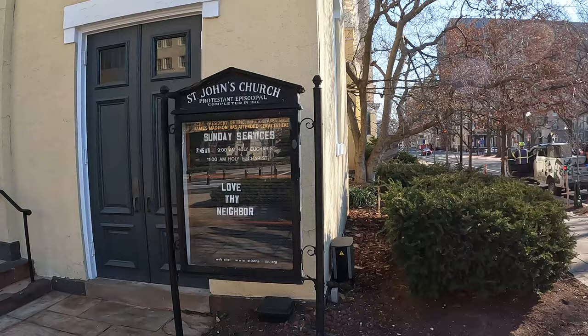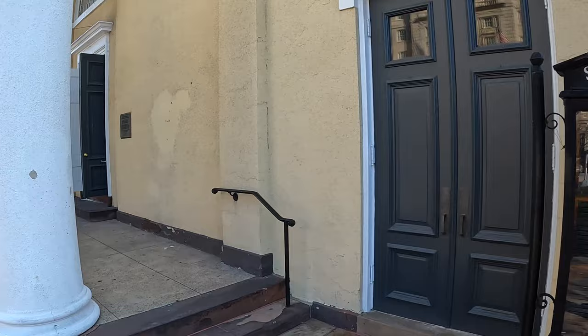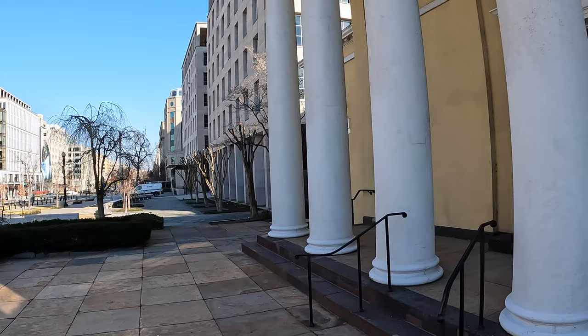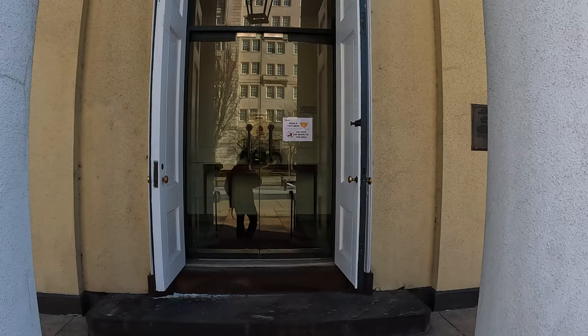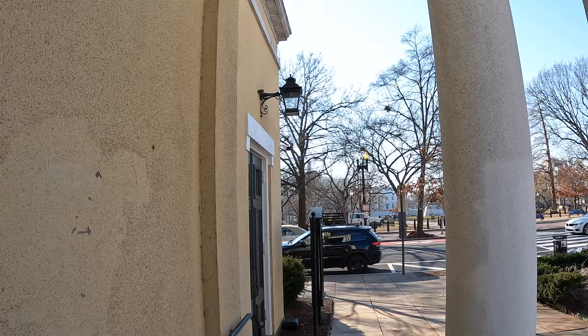Every single American president since James Madison has attended services here. It's known as the President's Church. And if you're not a history buff like I am, it goes George Washington, John Adams, who both were in Philadelphia, and Thomas Jefferson was the third president, and then James Madison was the fourth president. So we're on 46 with Joe Biden now, 45 with Donald Trump. So from the fourth president to the 46th president all attended services here. That's some history. St. John's Church, the Church of the Presidents. And it's just a short walk from the White House through Lafayette Square.